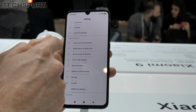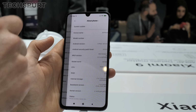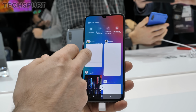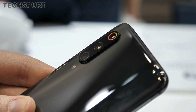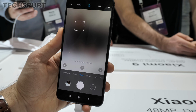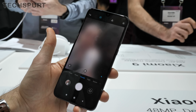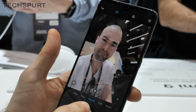MIUI is a bit all over the place, but it has its charms and certainly has plenty of bonus features to Android. And you won't see any glitches or stutters when you're flying through the menus either, thanks to that ultra nippy Snapdragon 855. By now, you probably won't be terribly shocked to hear that the Xiaomi Mi 9 has a tri-lens camera housed around back, with an ultra-wide angle and telephoto option on board. You also have a 20 megapixel selfie snapper which can capture highly detailed shots of your beautiful facial region. Better mask those wrinkles then.